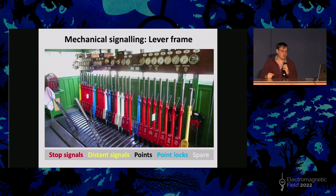So the red signals are these stop signals. You'll almost certainly find those are most of the levers in the frame. The yellow signals are these distant levers that give you a warning that the next signal is going to be red. Black is for points. Blue is for point locks. You really don't want your points to move when a train's going over them because that will derail the train. So you have an extra little lever that puts a special locking bar into the points. And then any white ones are spare.